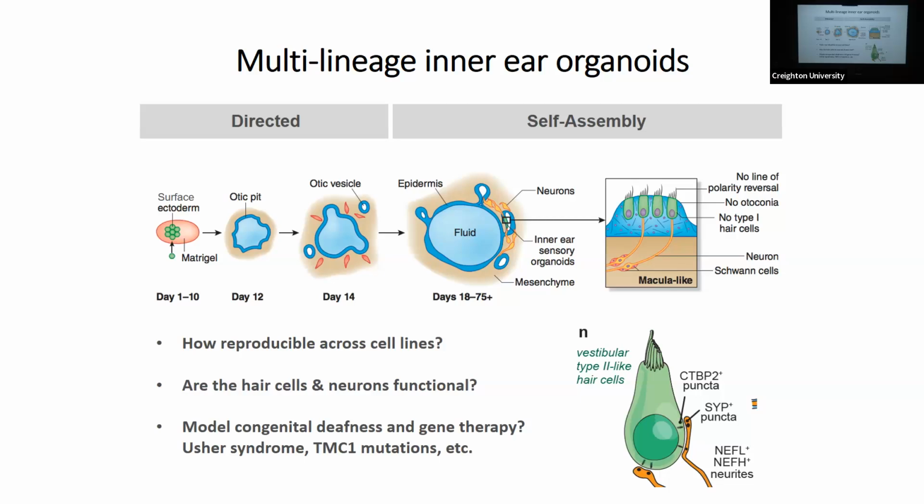We've also been looking at whether or not the hair cells and neurons are functional and forming a functional connection, getting into live cell imaging, and then working with collaborators at Boston Children's Hospital and elsewhere to see if we can model congenital deafness or gene therapies. Particularly, we have an emerging focus on Usher syndrome.